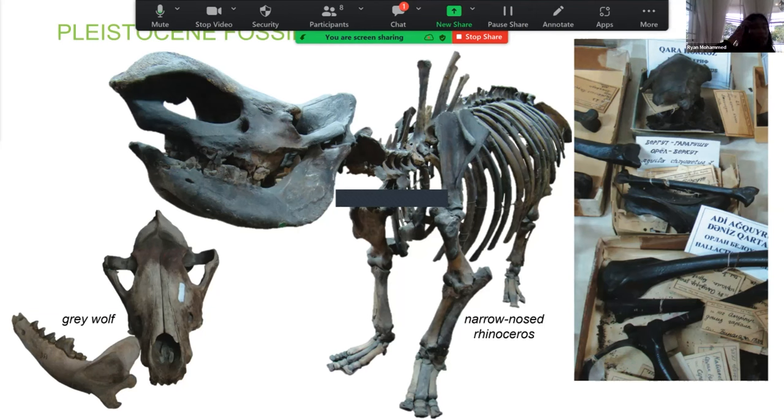In the middle, we have another mammal species, a narrow-nosed rhinoceros. So it's restored using bones from a number of different individuals. This is how we do things at the La Brea Tar Pits as well, because again, the bones tend to be disarticulated by the asphalt over time. And Binagari also has these eagle bones on the right here.